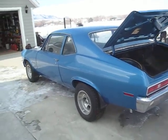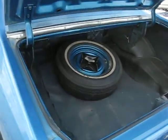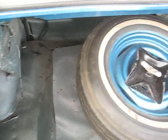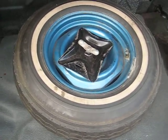Okay, out here on this cold day, just kind of go through this car just a little bit. See, the trunk's really clean. It does have an extra wire harness here. You can see the yellow wire there that goes to a plug-in in the front so that you can tow it and actually run the brake lights. The original bias ply tire in the trunk.